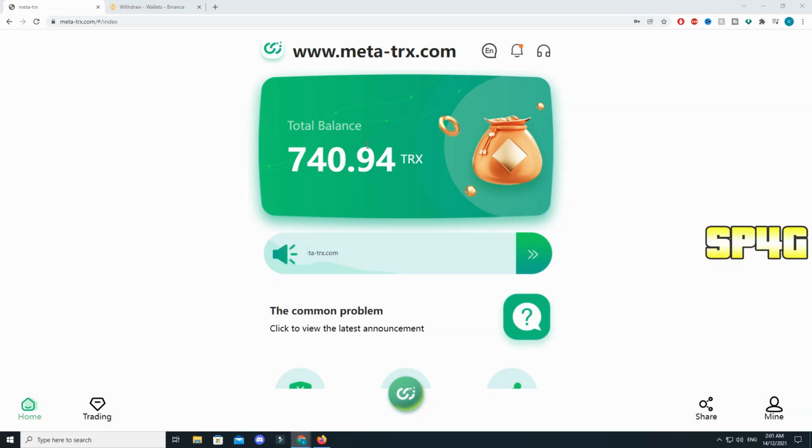And as you can see, it is a very simple site, and personally I think the returns are insane. I haven't seen this much return in any mining sites, and this one is doing the best, and TRON is the best currency to buy right now when it comes to the price.